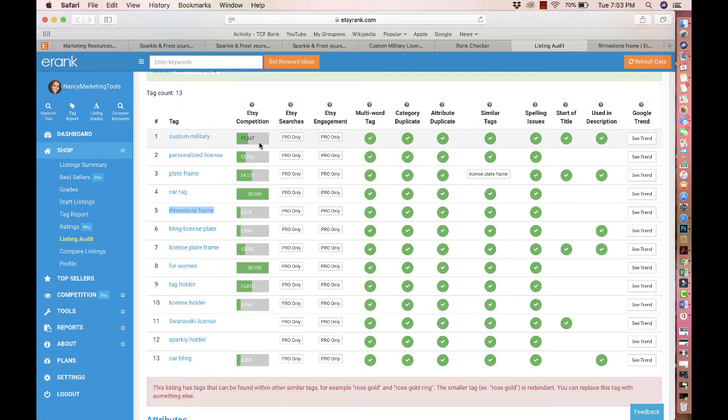And that will give you a variation of green and yellow. That will be the best way because if not, then you're using too many keywords that are too broad. So therefore, it's going to be very hard for you to rank organically.